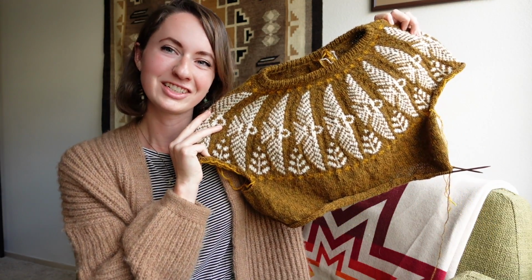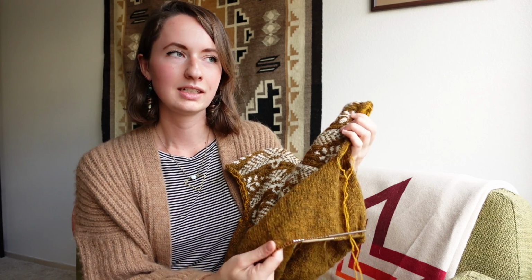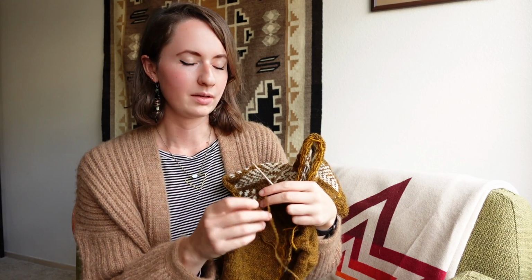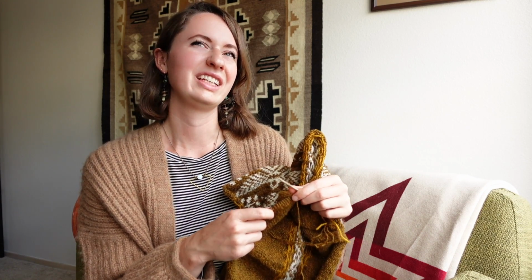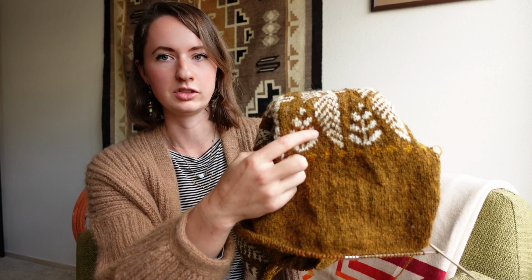stockinette stitches. For the bottom color work portion, I'm not sure what I'm going to do yet. I don't love how busy the bottom of this sweater is in the original pattern. There's a lot of color work happening, and a lot of it I'm not super drawn to. I think what I'm going to do is actually a direct copy of what I saw Knitting Traditions do, which was she just did like the half portion of one of these trees at the bottom in white for both the bottom of the sweater and the sleeves. And I think I might just do that.